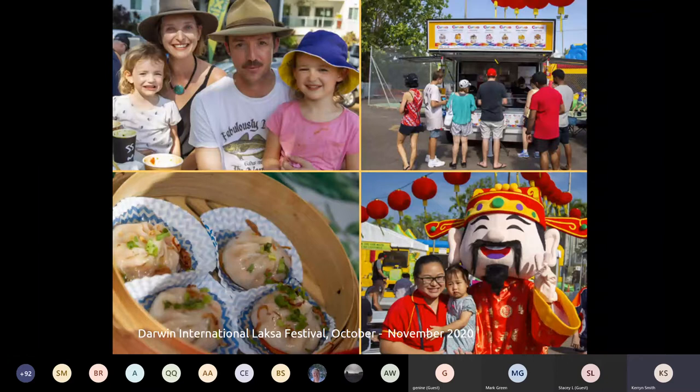So this is just a snapshot of what there is on offer, but the best thing about these events is that nearly all of these are free, so they're a great option to mix up in your client's itinerary if they are going to experience some of the once-in-a-lifetime experiences that they can do in the Northern Territory.